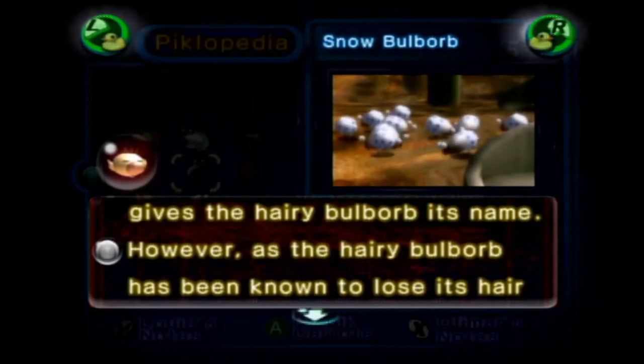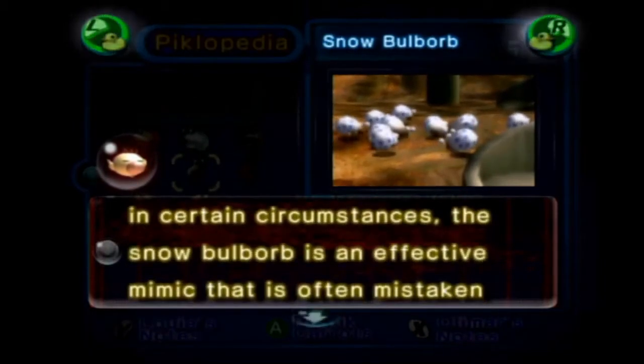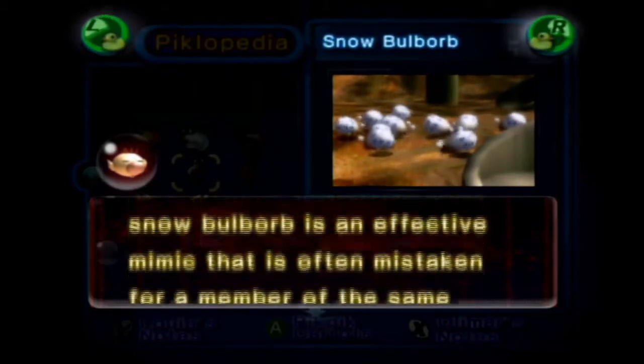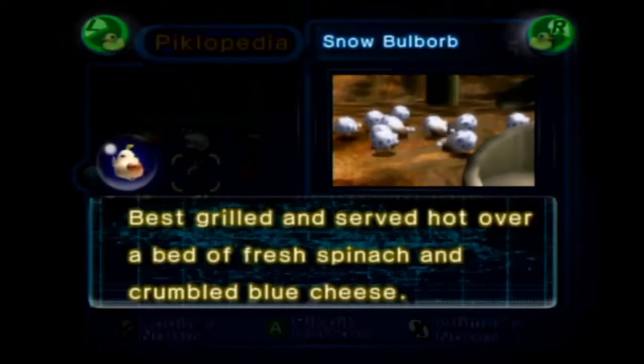However, as the hairy bulborb has been known to lose its hair in certain circumstances, the snow bulborb is an effective mimic that is often mistaken for a member of the same species. Best grilled and served hot over a bed of fresh lettuce and crumbled blue cheese.